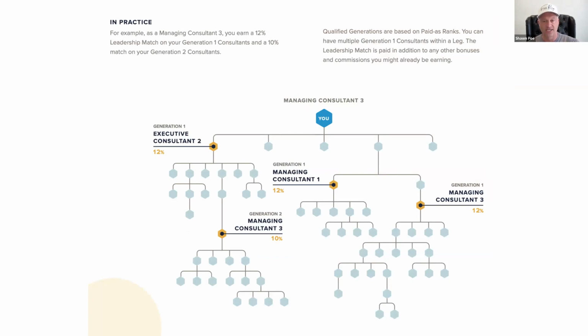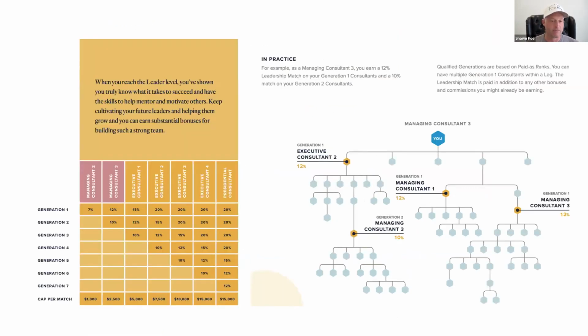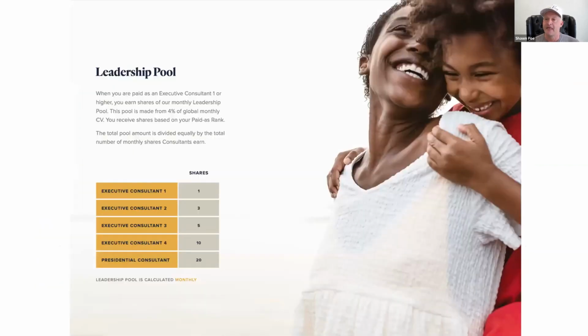So each one of those legs, again, is looking for the first generation. And then from that first generation, it's going to keep going down the tree for as many levels as you're able to get paid on, which is directly related to what you see on the left. So managing consultant 2, 1 generation, then it increases 1 level up through presidential consultant, which maxes out the amount that you're getting paid and the generations that you're getting paid. So just think of that. As your business expands, you're going to have more and more motivation to continue to help building depth into your organization to unlock these bonuses. I love it.